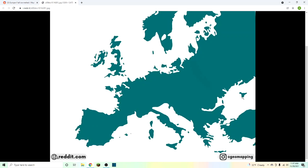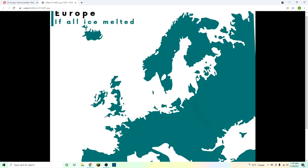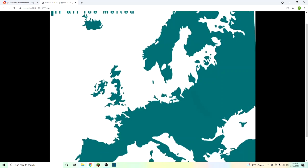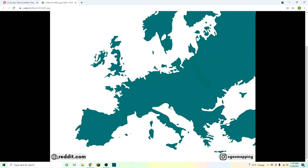The Caspian would finally be connected, I think. Look at this. Oh my god. Oh, Denmark's just gone. Denmark just doesn't exist anymore. Iceland took a little bit of a hit. That's so cool. Well, I mean, I guess it's not really cool. Ireland's horrible, too. That is very interesting. It's almost like that's the point.